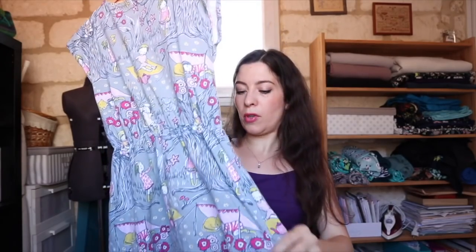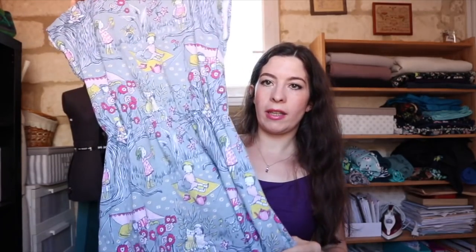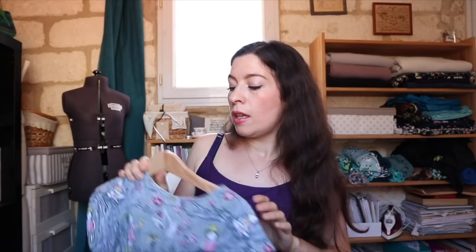I do always add a little loop of ribbon at the back, so that it's easy for her to get dressed in the morning and to figure out what is the back and what is the front. So yeah. Just one caveat about this pattern: it does run super large. So for this version, because I made it last year in a size 5 years. My daughter is 6 now, and she's pretty, right in the average size range.